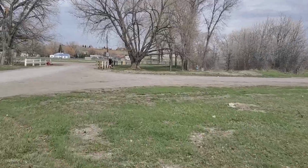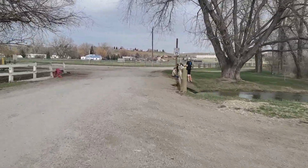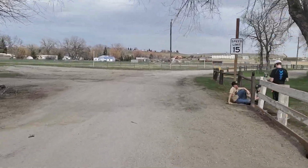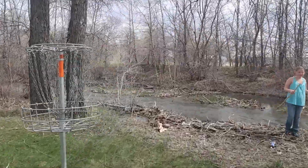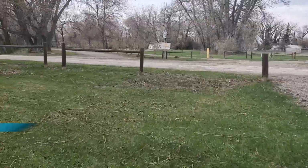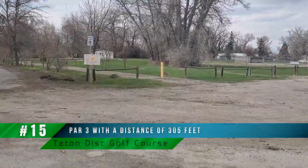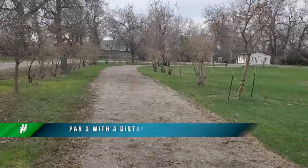So as you can see, we're going to cross a bridge right here where there's some kind of creek that runs through. I don't know the name of the creek by any means, but the basket is right next to that creek, so there's a lot of risk. In fact, there have been a few times where my disc has ended up in that water, but it's pretty easy to get out. There are a lot of sticks available. You can just scoop it out of the water if you need to.